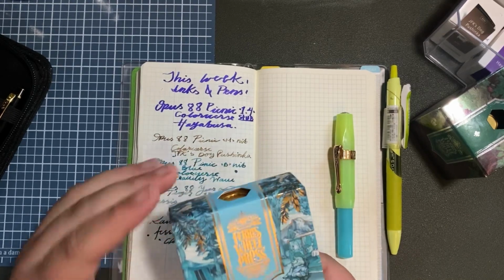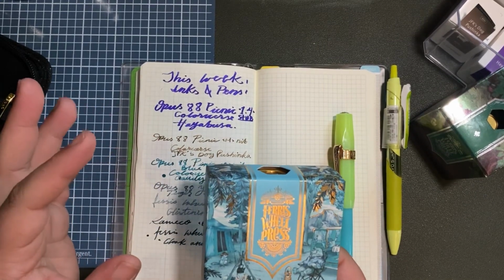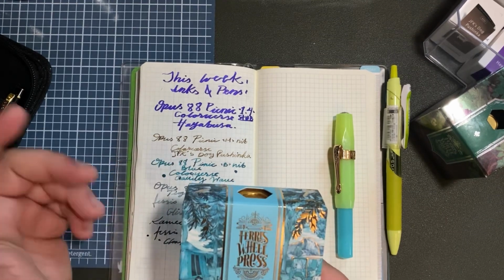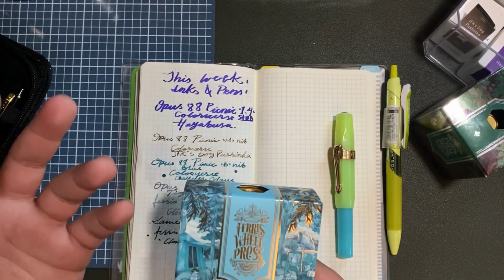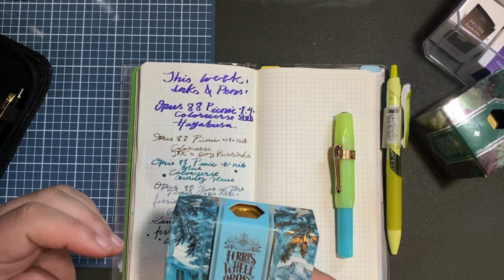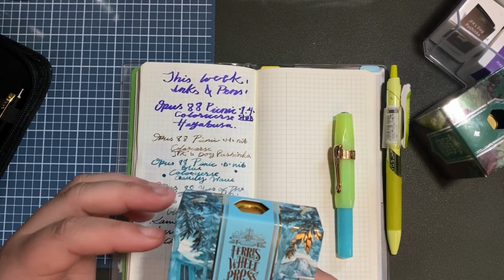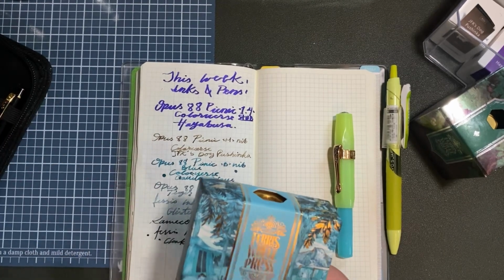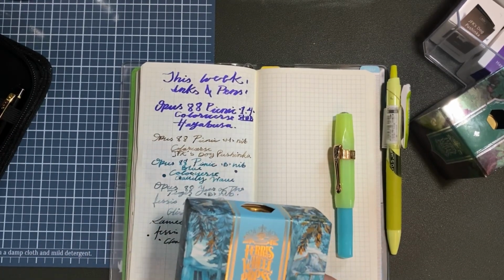I like this blue. I did some little drawing and stuff like that, or coloring in a video. So if you guys want to go check that out, you should. I like this ink. I really do. I just don't like how light it is. And for me, it doesn't work out for my pens.